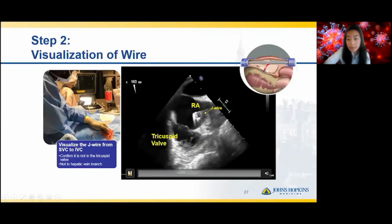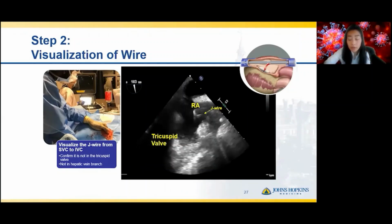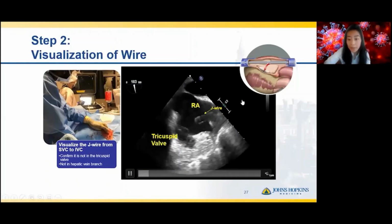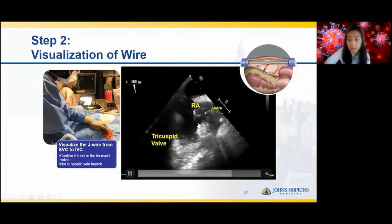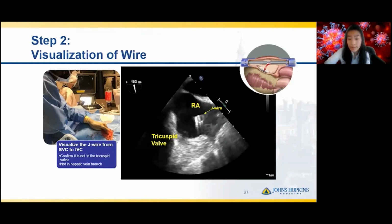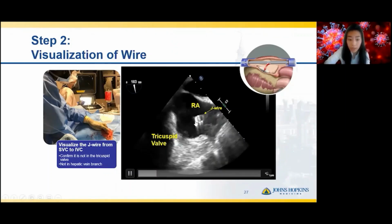Now, the first step is to visualize the wire passage into the right atrium. Often patients have a pre-existing right central line that we can place a wire through one of the lumens. And this J wire that you can see visualized in the right atrium is a standard wire that comes from any central line kit. Sometimes the patients will require a new vascular access in which we can use ultrasound both to guide placement of the cannulation as well as then the visualization of the wire into the right atrium.